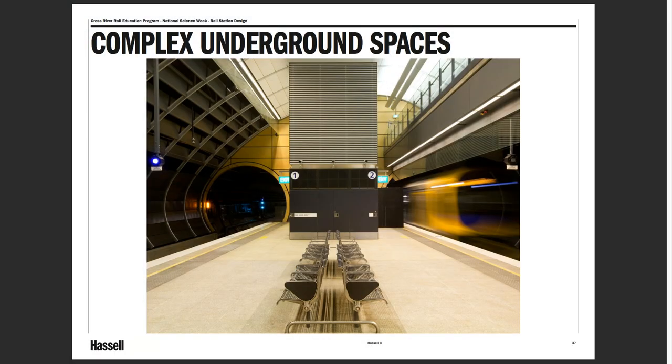And finally, this is a shot looking down the platform off a Macquarie Park station. Really high quality fit out finishes, and it just gives you that impression of the amount of work that actually happens behind the scene to create these spaces before they're ready for trains to run and customers to move through.